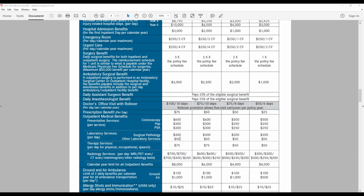For laboratories, we have surgical pathology at $300 and any other kind of lab services for $50, and that is again a per day benefit. Therapy services for physical, occupational, and speech, $75 for any 3 of these services that they may need.